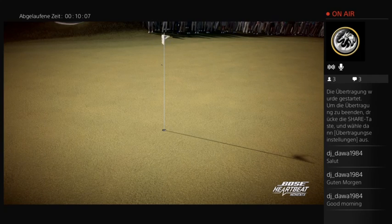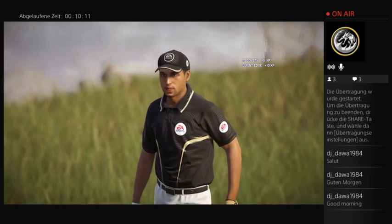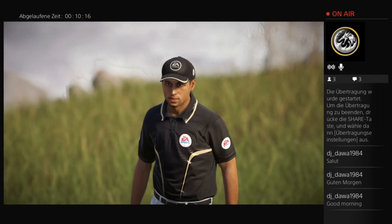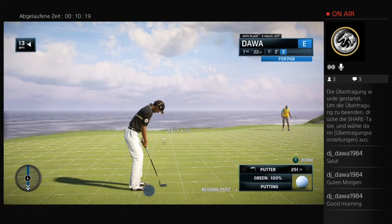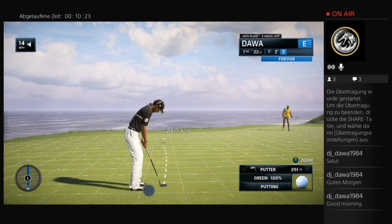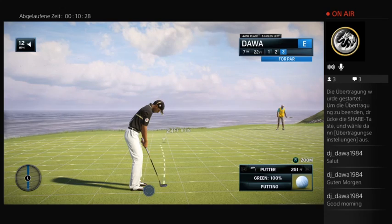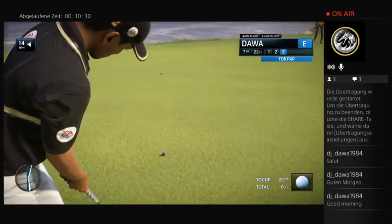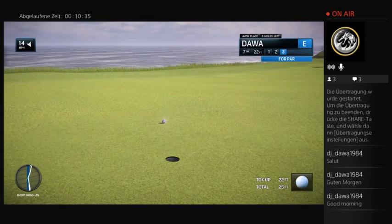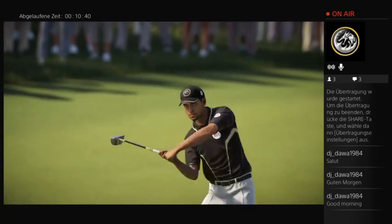Solid play, hard on the green. This is a 22-foot putt. Wow, that was so close, Frank. Just time to forget that one. I mean, he couldn't hit that much better.